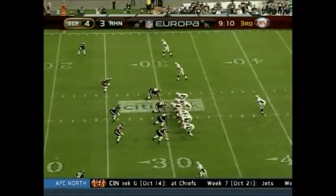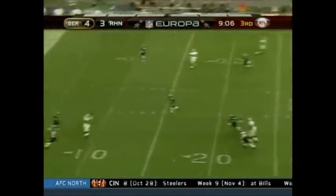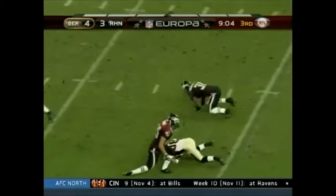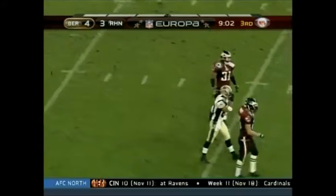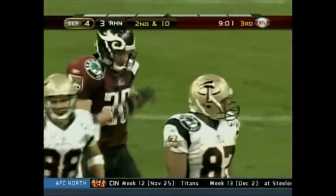Just outside the 30-yard line of the Fire. Lule's got time. Oh, my. Wow. He just laid that one up there for Gomez to get torched from behind.